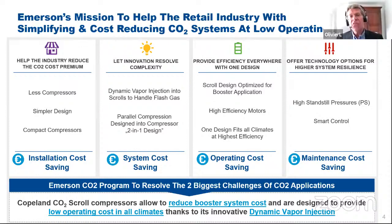Today, high efficiency is very critical because we know the energy cost is going up, and we need to do good things for the climate. This is why we have really optimized the scroll design for this booster application. We are using a very high efficiency motor for the variable speed, and we also allow a very wide modulation range. This is helping the system efficiency. To complete the total cost of ownership picture, we want to have low maintenance cost, and we do that by having very high resilience for the system. This is done through high standstill pressure, but also by using a smart controller to make sure that the system always operates safely.